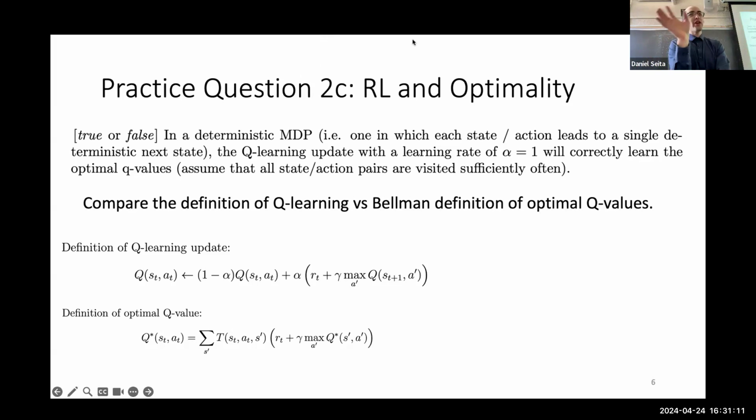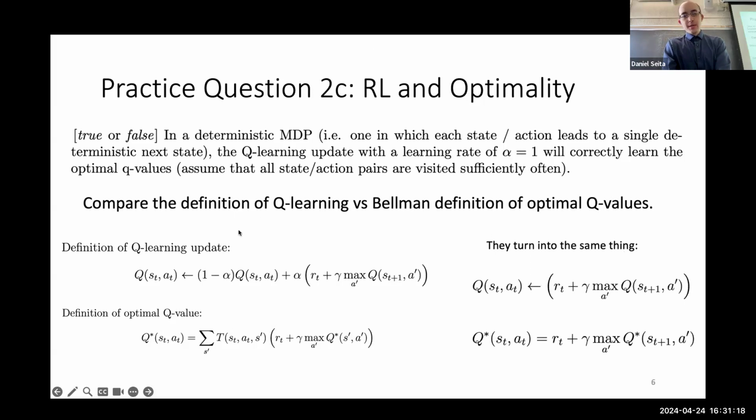All right, so let's talk about this one pretty quickly. The way to think about this is that the answer here would be true. You can compare the definition of what the Q-learning update does. The way to think about alpha equals 1 is that it's going to ignore the current estimate of this, but it will give you the update of the reward, the current reward plus the discount factor times the max over all possible actions of the Q value, assuming you're at the next state and you take the value maximizing action.